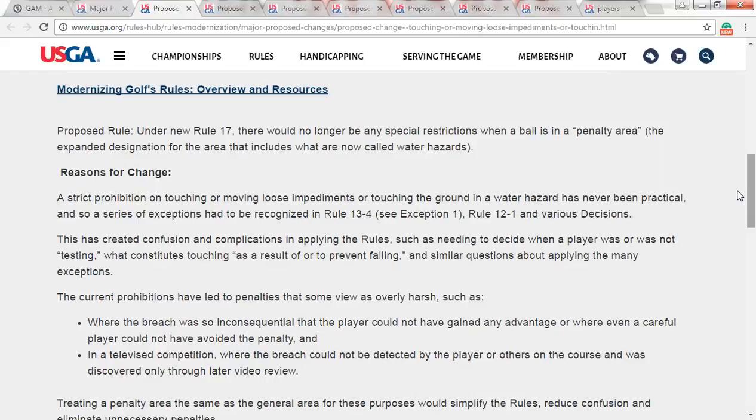inconsequential that the player could not have gained any advantage, where even a careful player could not have avoided the penalty, and in a televised competition where the breach could not be detected by the player or others on the course and was discovered only through later video review.